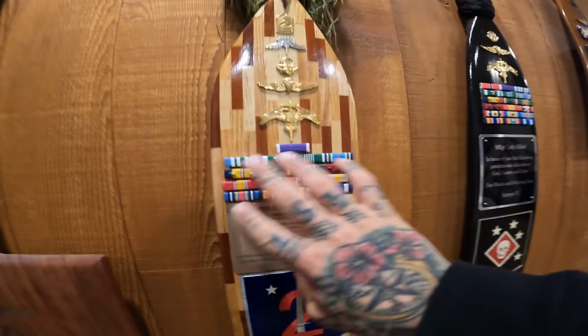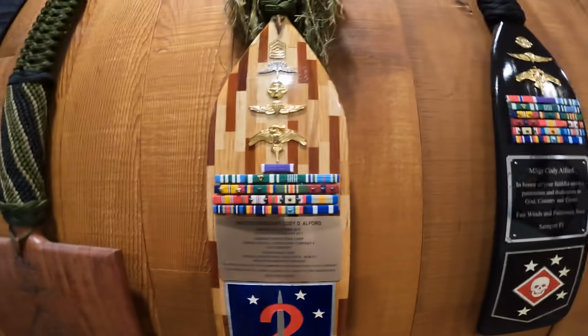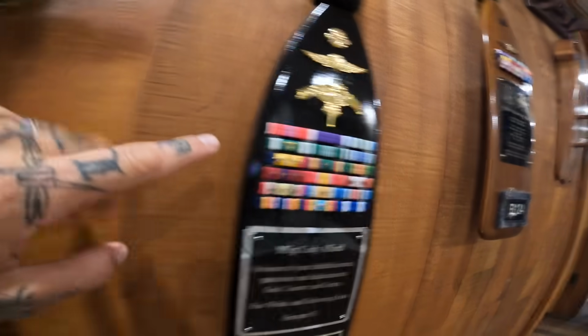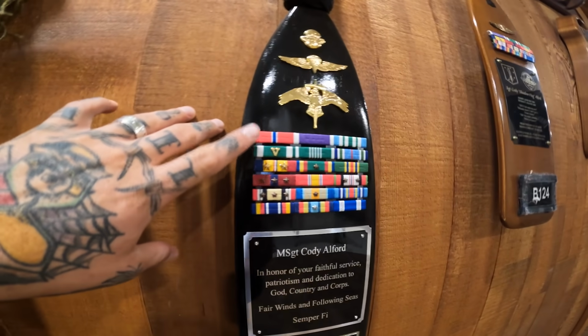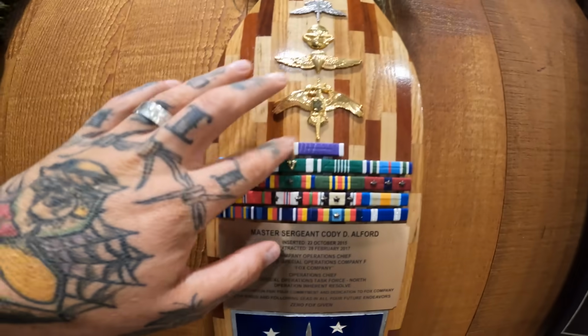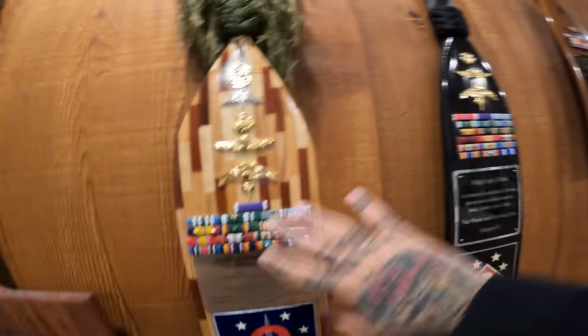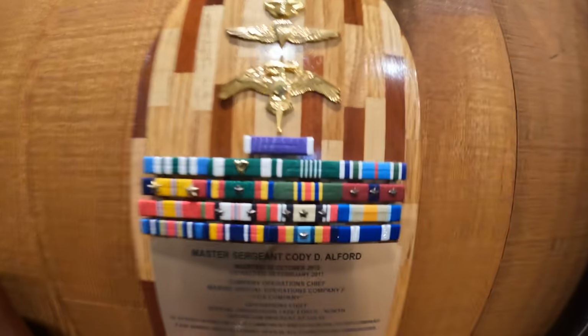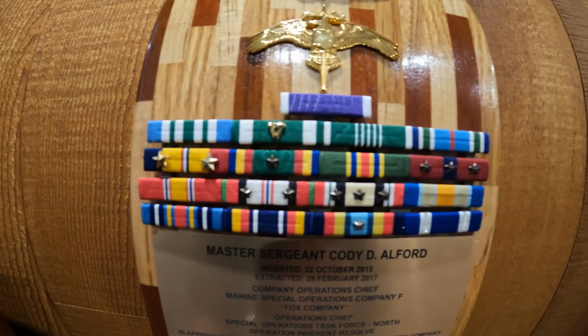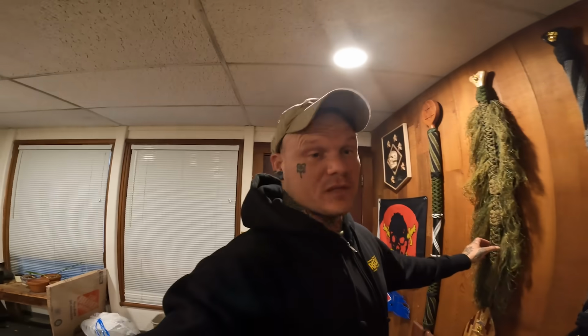Now, if you see on here, I have all my awards. I have one award, which is right there. This is actually my final stack with the Bronze Star. That's the one that's missing from this one. So actually, this is my second to last award. This is my third paddle. This is actually my fourth paddle. But yeah, a lot of people are like, oh, it must be nice to have all those ribbons. What must be nice, bro? Trauma? Oh man, but you know what's really nice? The back of this. Check this thing out.